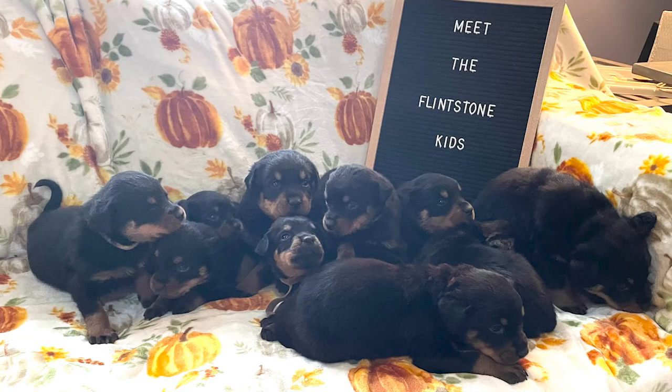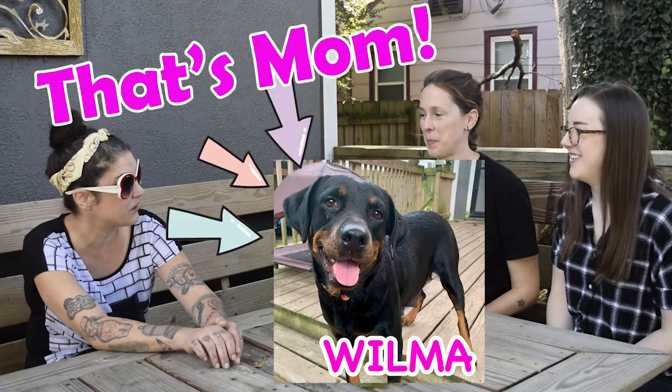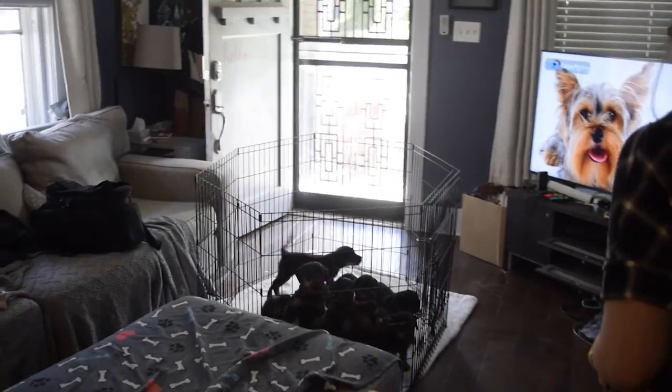What about the youngest dogs in the rescue right now? They're babies. We have 10 Rottweiler puppies that were born about 6 weeks ago. They're growing quick. I've never seen puppies get that big that fast, but that's what Rottweilers do. So we've got 5 little girls and 5 little boys. Awesome. Do you think we could go play with the puppies? I think so. Let's do it. Puppy party.